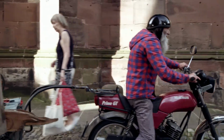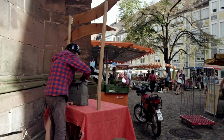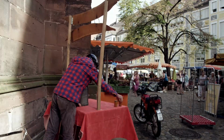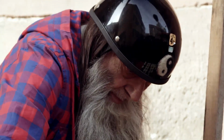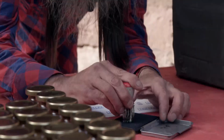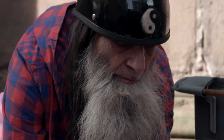Harry is one of the Münster Markt's real characters. When he comes to town, the Black Forest comes with him. The rules of the market say farmers take precedence over retailers. So, if there's no room for my stall, a retailer has to make way for me.